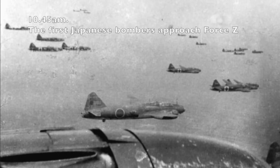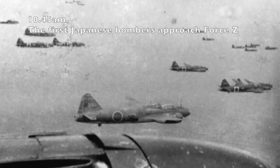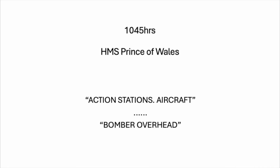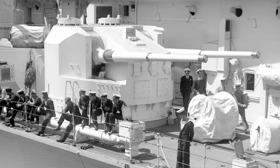At 11 a.m., within 1 hour of being spotted, a first squadron of 8 Japanese Nell bombers came into view of the warships below. Each of these Nells was carrying a single 550-pound bomb. All warships went to action stations, repel aircraft, and on Prince of Wales, gunnery officers on the 5.25-inch high-angle guns began to plot the range, height and speed of the enemy aircraft.